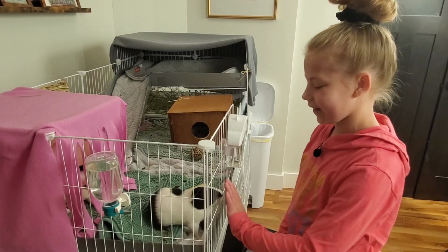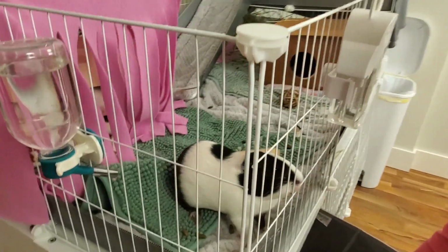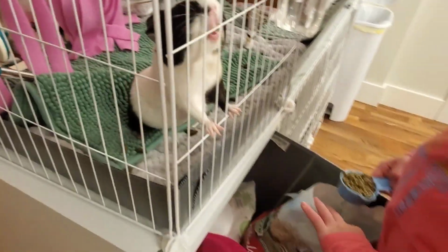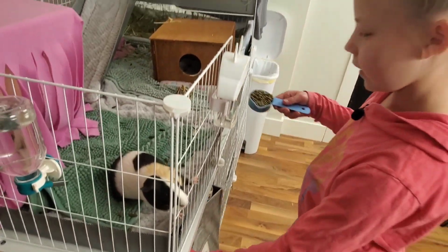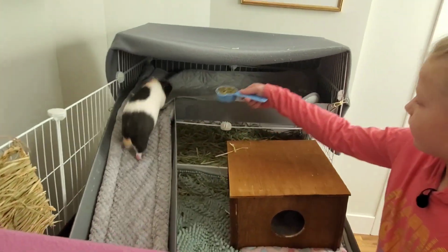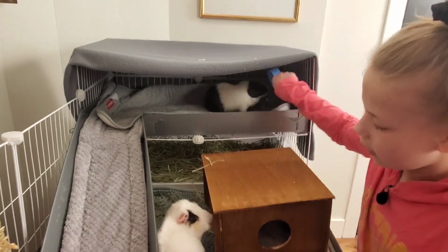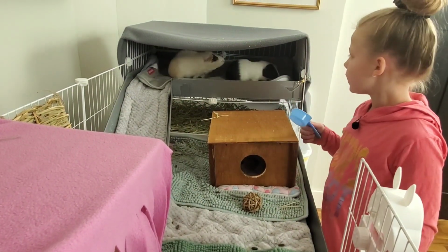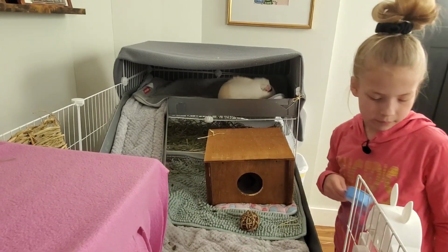See, Snickers is biting the cage. Baby, don't work your teeth. All right, are you ready? Let's go. Let's go, let's go, let's go. Uh-oh, Doodle, wrong way. Gotta go up the loft. There you go. All right.